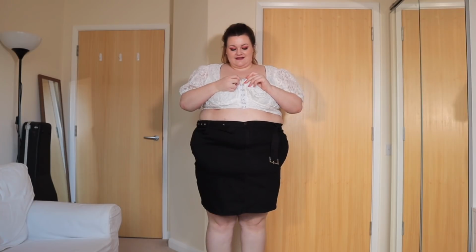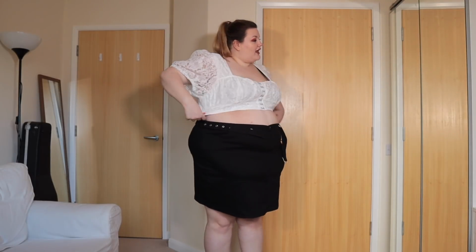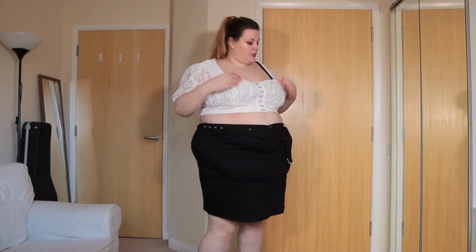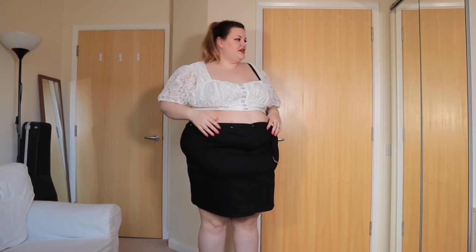And it is like genuine hooks, so if you unhook it, it will come undone. So just something to be aware of. But they feel pretty sturdy. It doesn't feel like I'm going to squeeze and they're going to come undone. So I do like it. It just doesn't fit me properly. I think if I had it in a size smaller, it would be better, but it is cute.